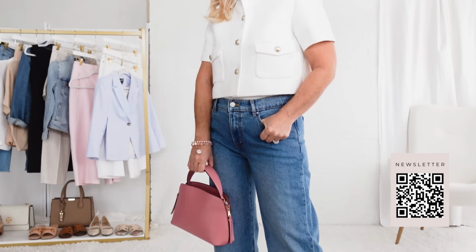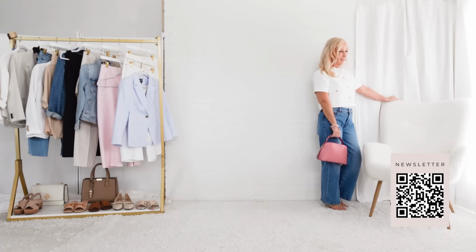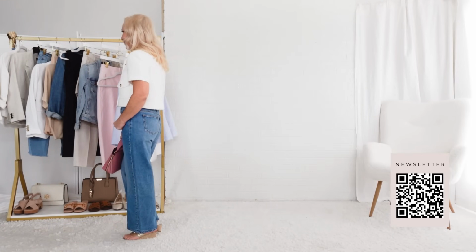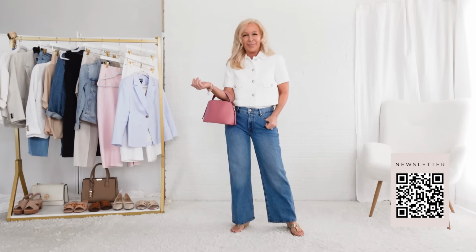And I added this baby pink. This is more of a bubblegum pink, tulip pink, I think is a better description. Handbag for just a sprinkle of color to the outfit for springtime. But in general, when I was styling these outfits, I did find that wide leg jeans were better for smart casual outfits. This is a nice lunch outfit, casual dinner outfit.